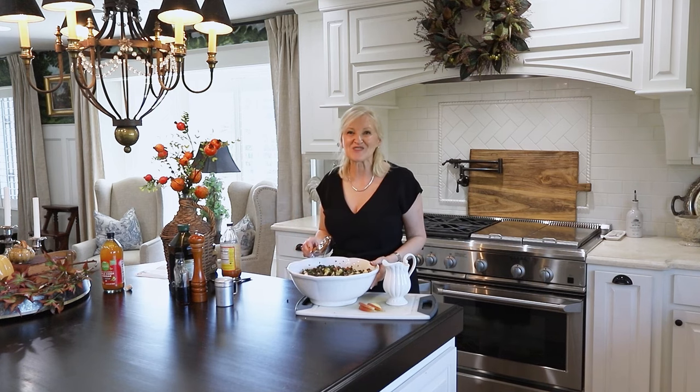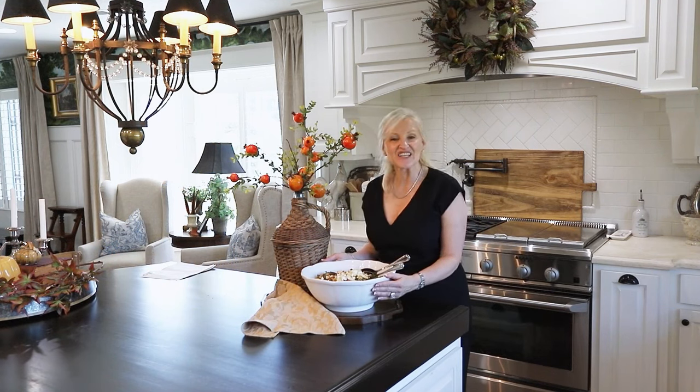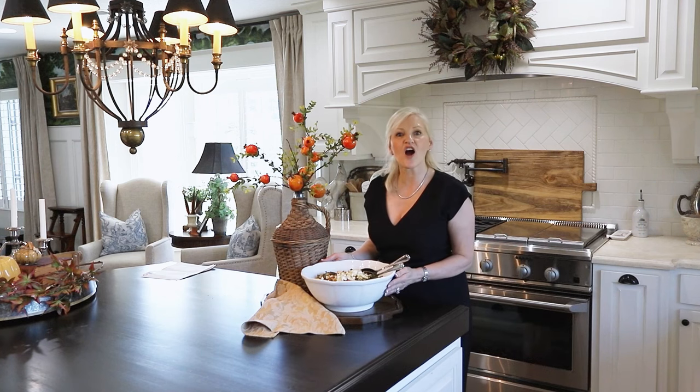This salad is going to be so good. And there you have it, an easy and delicious roasted sweet potato and kale salad that is chock full of all fall's goodness. You are absolutely going to love this recipe.